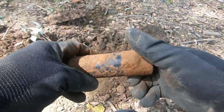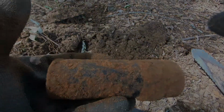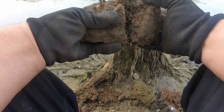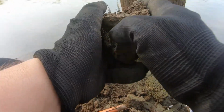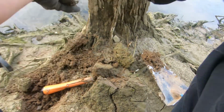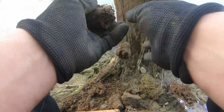First target, no indication of what I'm looking for. Have no idea what it is. Down by the water, I don't know what I got. Whatever I got, it's in here. Oh, there it is.